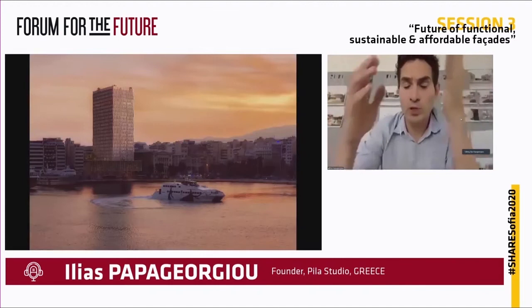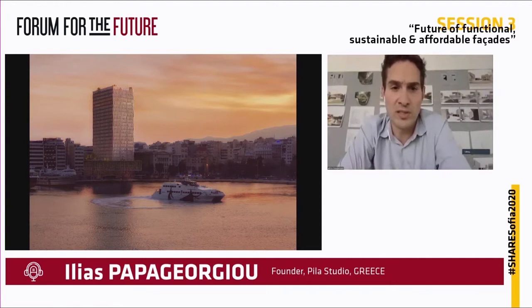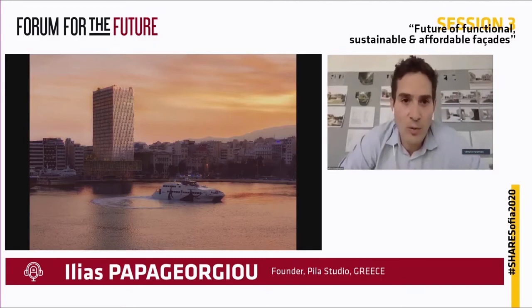We finished the competition a few months ago. We just started the schematic design, and there's a large team, and the facade is set to be completed in 2023. So looking forward to speaking to you possibly again then with the finished and realized photographs of the project. Thank you for your attention and your invitation again.